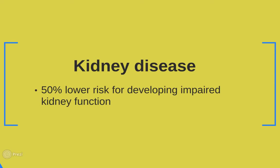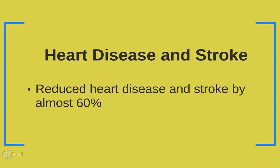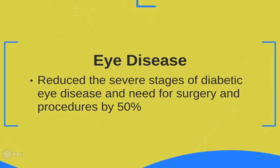The intensive therapy has shown 50% lower risk for developing impaired kidney function. So this is big. It also reduced heart disease and stroke by almost 60%. And finally it reduced the severe stages of diabetic eye disease and need for surgery and procedures by 50%.